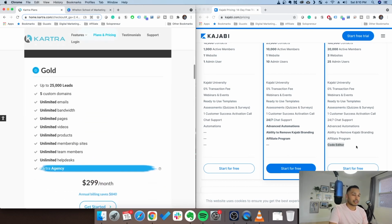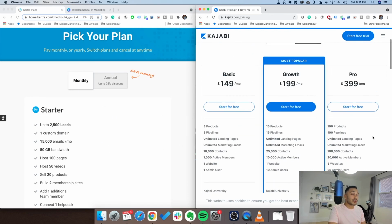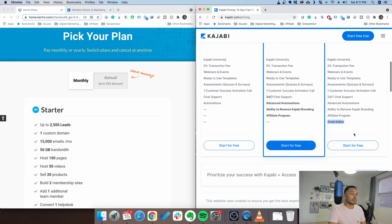Here's where I think this is really nickel and diming. So you saw how Kajabi had themes, more themes than Kartra. But Kartra lets you customize these themes. You have full access to the code, even with the starter package. For Kajabi, you have to pay $400 a month to be able to customize the themes. That is insane. This should have been in here. So that is something where I think is really sneaky. A lot of people might not see that.